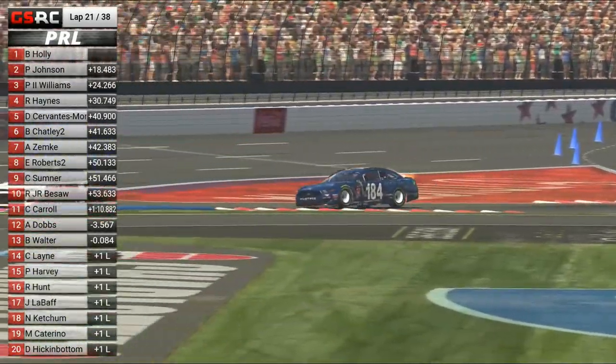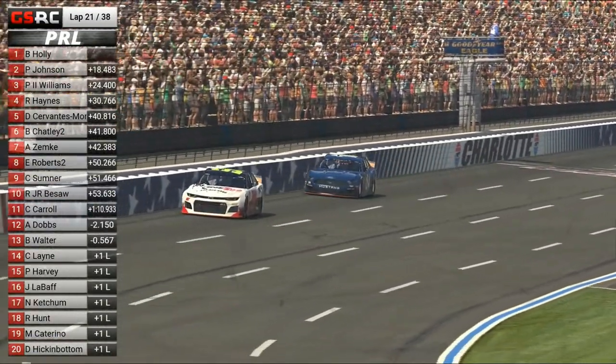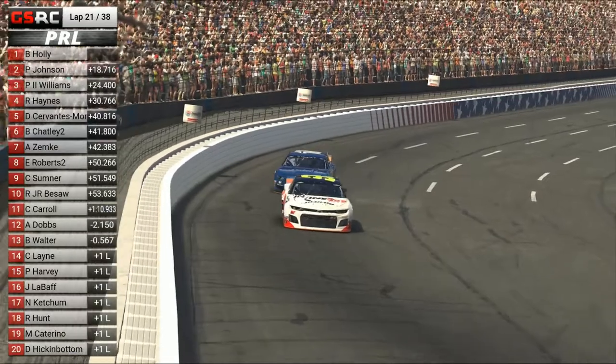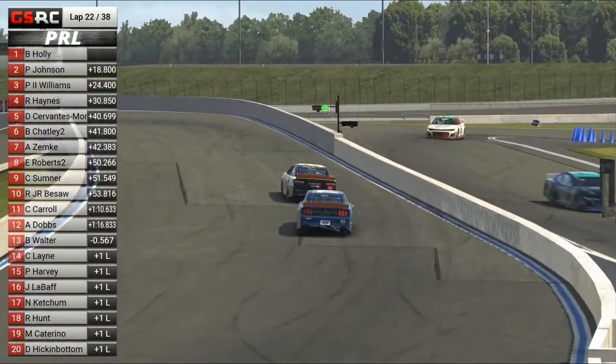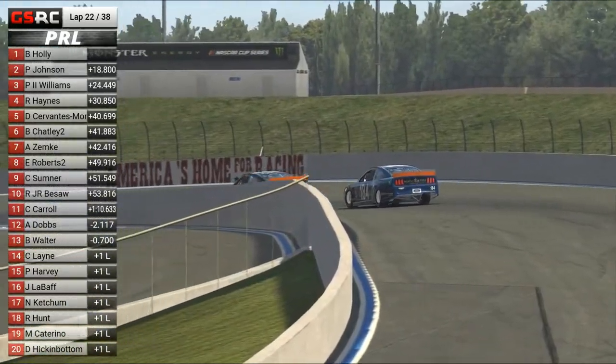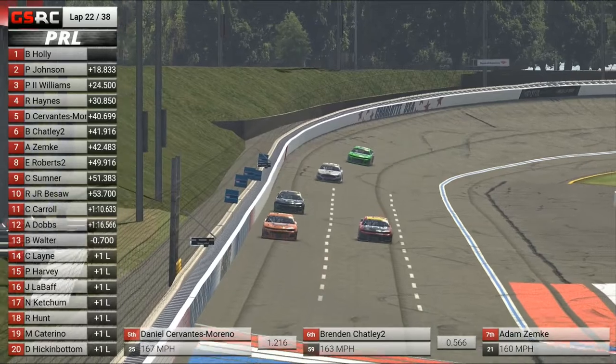Yeah, he's done a superb job all through the evening. He obviously had the pole by a significant margin, about 3/10. And he's really shown that pace just translates all the way through to race pace as well, because he is gone. P5 is also getting a bit interesting here.